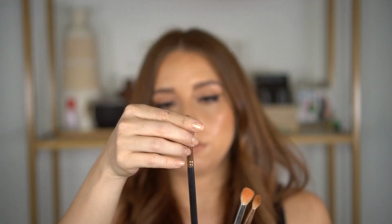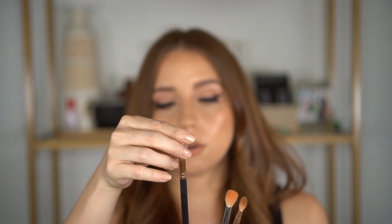But this one is from Morphe. It is the R38. It's just a very nice, more fluffy blending brush. It gives you a more diffuse application versus really packing on pigment. So it's really great for blending things out and diffusing products so it doesn't look super sharp. And then this is a Morphe M441.